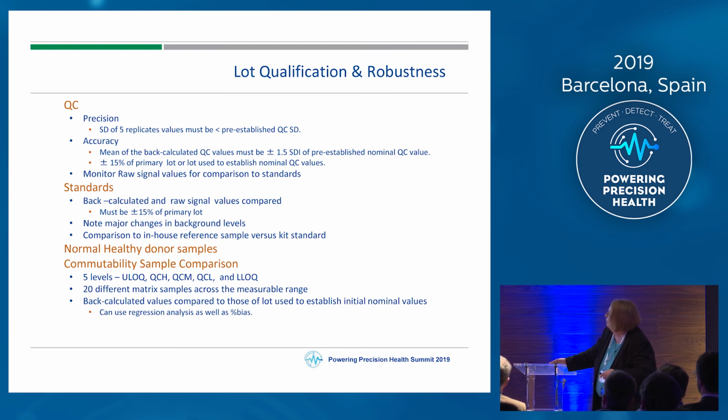So we look at precision and accuracy. I would strongly recommend that you monitor the raw signals of both the QC and the standards. Don't just look at the back calculated because the signals are important. That's the way you can troubleshoot your assay. For the highly sensitive assays, do what you can to keep the background levels from changing. If your QCs fail and you think they're degraded, go back and look at your normal healthy donors because the reference range shouldn't change over time. It should always be the same.